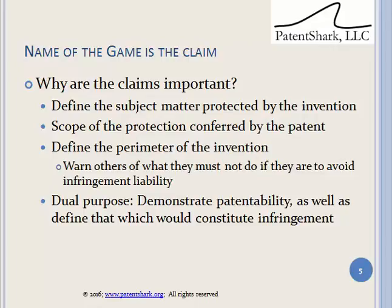The detailed description portion of the application may describe several different concepts, ideas, features. However, the claims delineate the specific features that define the limits or boundary or perimeter of the invention. The claims warn others of what they must do if they are to avoid infringement. Therefore, one can say that the claims serve a dual purpose. That is, 1, they demonstrate patentability, and 2, the claims define what would constitute infringement.